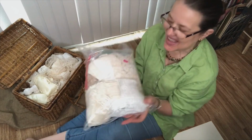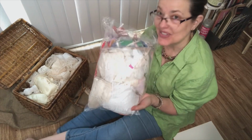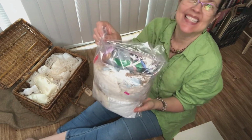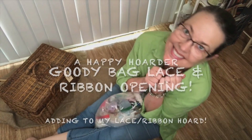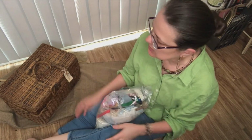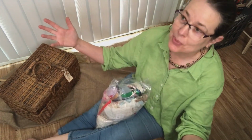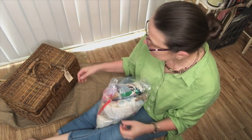I found a big old bag of lace and ribbons and cool stuff at Rolling Hills for $2.75 for all this. I should just call this episode Welcome to My Studio Floor because I'm always on my floor. And the reason I'm on my floor is I have more room to spread out, because my only place to spread out is my work table and it's covered with painting stuff.